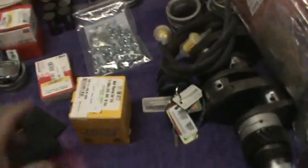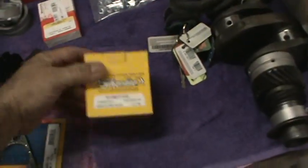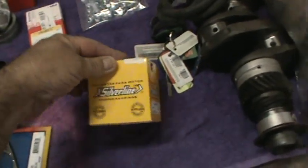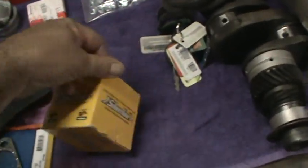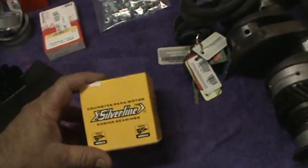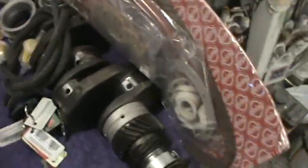There you go. Got a couple of Volkswagen goodies yesterday. Show you guys, we got these silver line bearings here. These are made in Mexico, so we're going to give those a try. They're steel back. I heard they're not as good as the old Mahls, but they're better than the new ones. So we'll try them out.